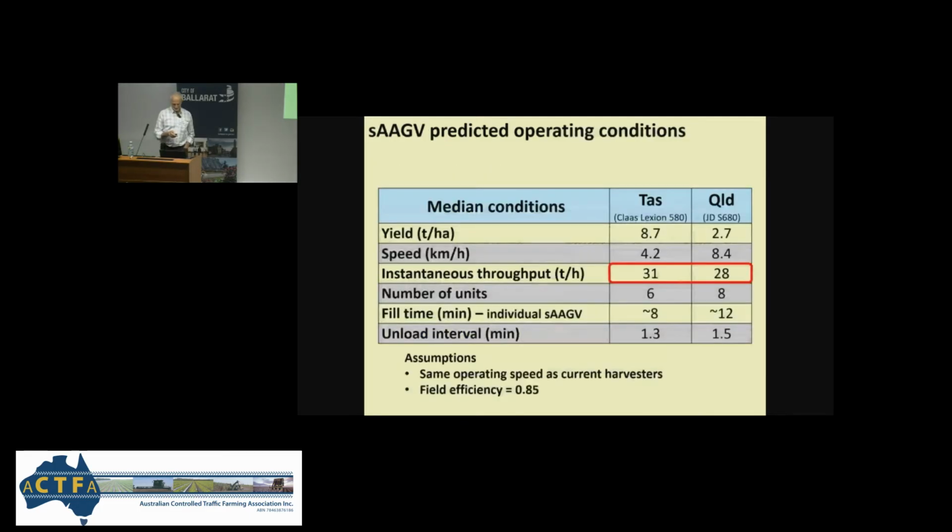So, just having a look at a bit of logistics stuff. I pinched some data off some grain harvesters, a couple of pretty conventional harvesters, Tasmania, Queensland, quite different yields, quite different operating speeds, but both putting through about 30 tonne per hour instantaneous throughput capacity. Going back to that sort of machine we were looking at before, I'm concluding we need 6 to 8 of them to match the capacity of one, which is no big deal. I mean, with swarm robotics, I don't think 6 or 8 machines is going to be unmanageable by any stretch of the imagination.